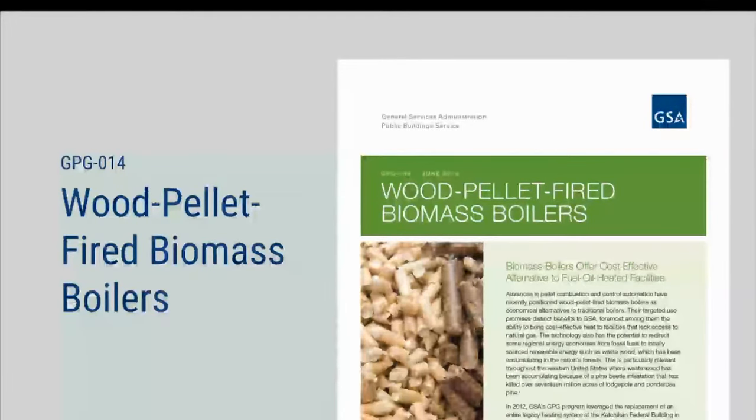Today's topic, again, is wood pellet-fired boilers. There are several different kinds of boilers that I've worked with in the past. Most wood burning, especially on a small scale, consists of cordwood boilers or wood chip boilers, and then there's pellet boilers and sometimes also briquette boilers. Just a brief difference in some of the types.